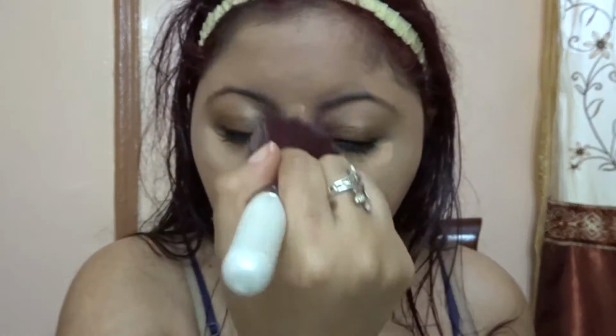I'm using my E.l.f. Total Face brush to blend everything out. This Total Face brush, it is very affordable. Just gonna use my fingers to blend in my nose, and I'm gonna keep blending in my fingers, and make sure everything is blended.